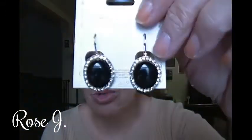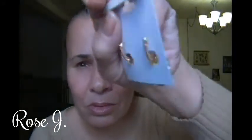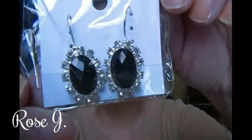Oh, and those earrings that would match either one of those chokers. It's in gold tone. And some of these earrings right here, they're in silver tone. They match from the jewelry. Anyways, and he got me these. And oh my goodness, when I saw these, I love them. I haven't tried them on yet.